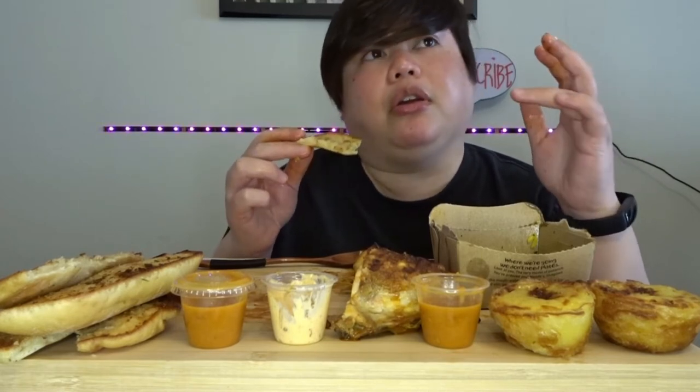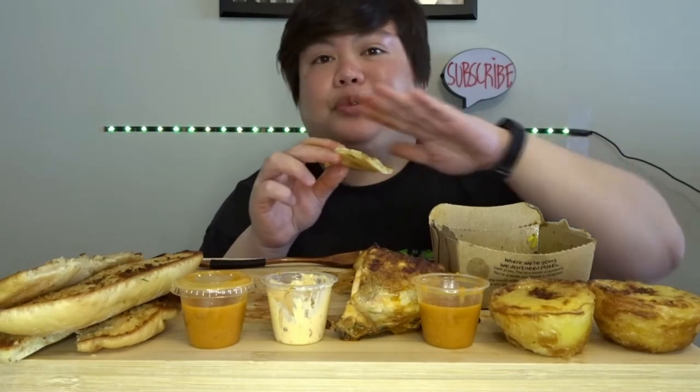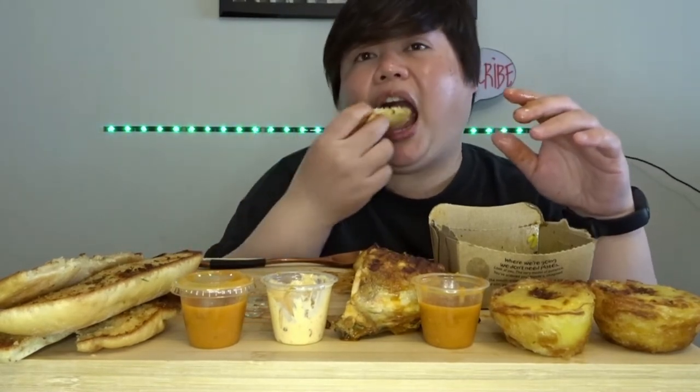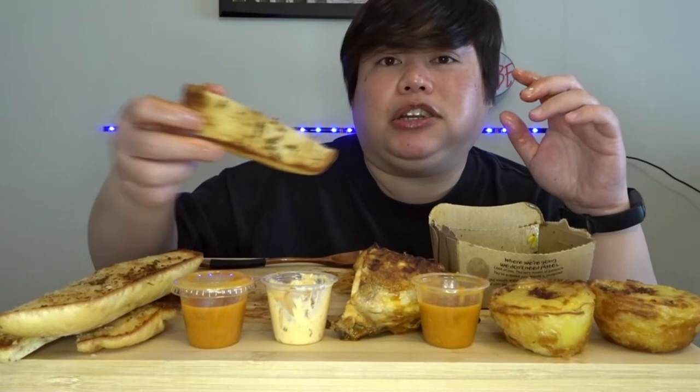I hate it when the garlic bread is slathered with real garlic on top. I don't eat that. But when it's just a nice seasoning like this, it's okay.